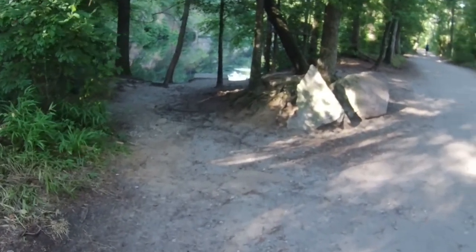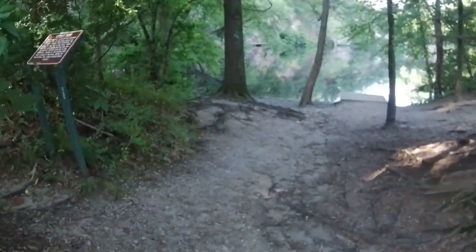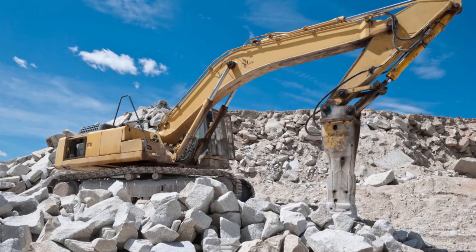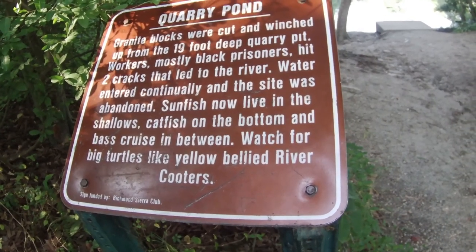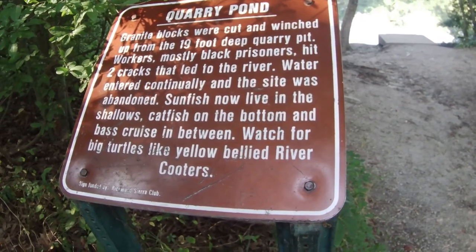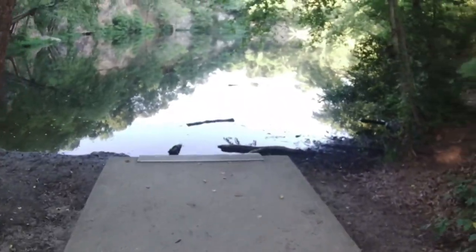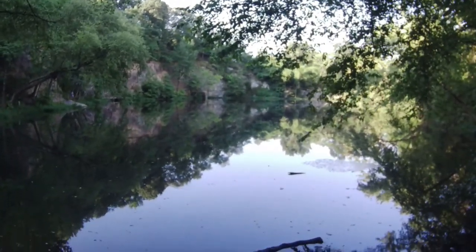About the Quarry Pond. First, let's get on the same page on what a quarry is. Well, Merriam-Webster Dictionary defines it as an open excavation, usually for obtaining building stone, slate, or limestone. The quarry on Belle Isle was excavated for granite blocks. The blocks were cut and winched. A winch is a mechanical device used to lift the blocks out of the quarry.